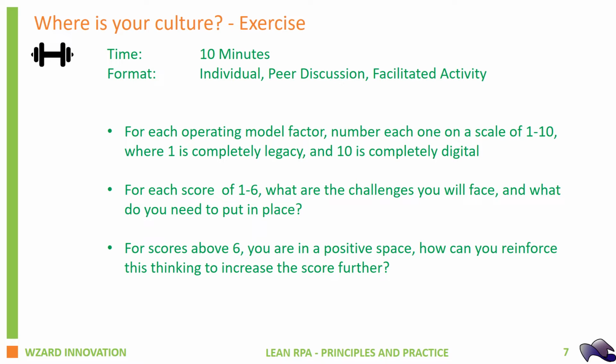Here is our first exercise. So in a minute, you're going to be asked to pause the video and think about this. Thinking about those categories we talked about on the previous slide, the operating model factors, I want you to scale each one on a scale of 1 to 10, where 1 is completely legacy and 10 is completely digital.